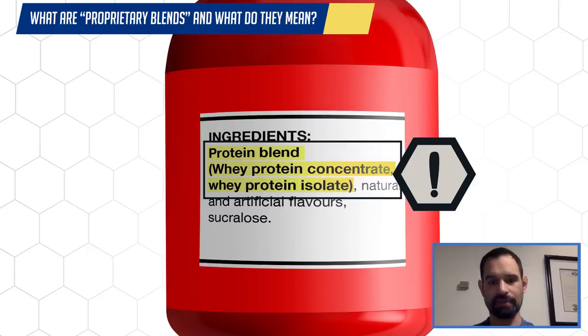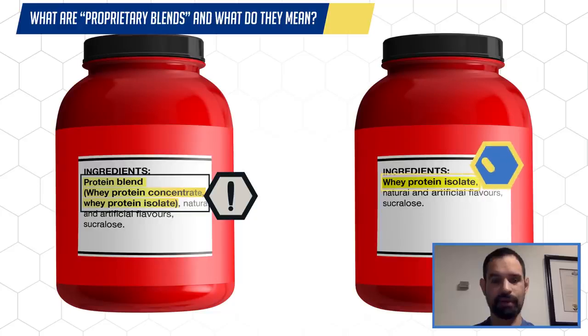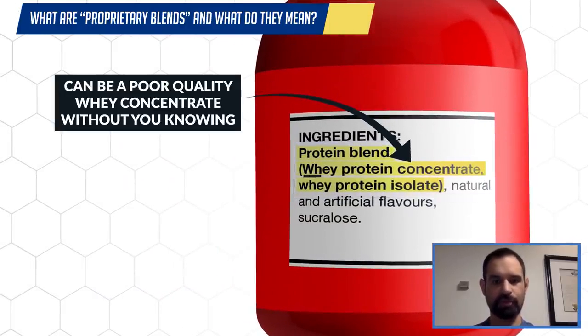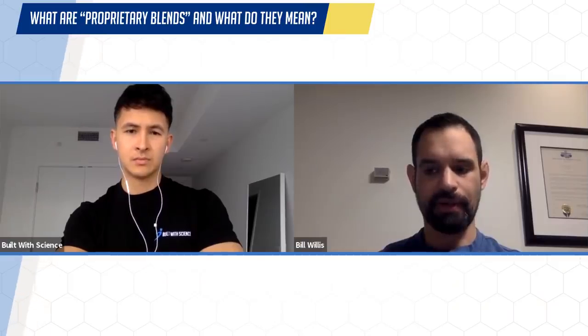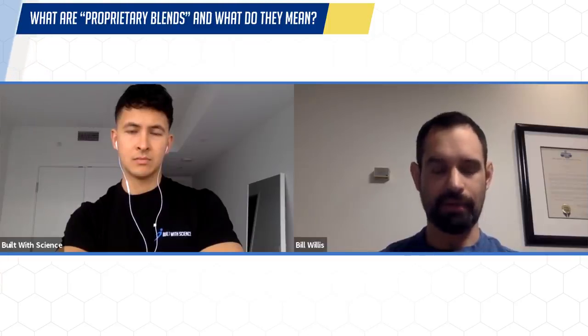But the issue is that the concentrate could be a really cheap, low quality one, and there could be just a tiny little trace amount of isolate. So in that example, let's say an unscrupulous manufacturer put a proprietary blend in there because they got a delivery of some really cheap whey concentrate that they got for a good price. That was low quality. In this case, that whey concentrate could be as low as 25 or 30% total protein. Now, the claims on the label in terms of the total protein content may be met with that blend. Everything might be on the up and up there.